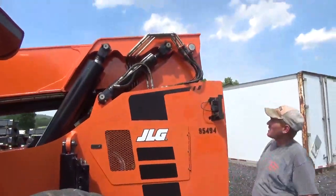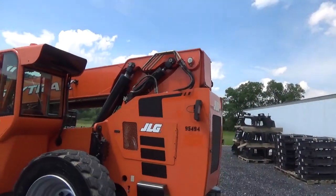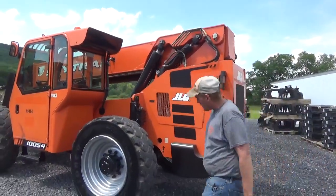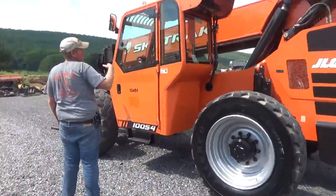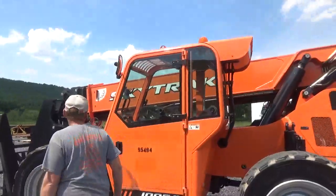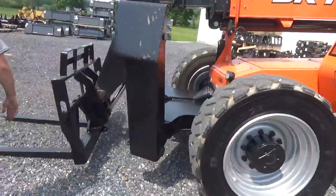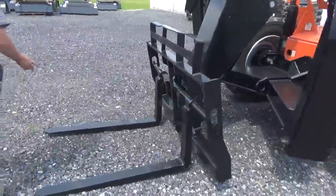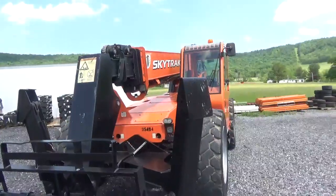This machine did have a blown boom hose. We went ahead and have put all new boom hoses in this machine. It was just done a week ago. Done and complete. Cabin heat. You can see here, the machine is a straight machine. Front outriggers, obviously, on the 154. 48-inch forks, quick tach, auxiliary hydraulics plumbed to the front.